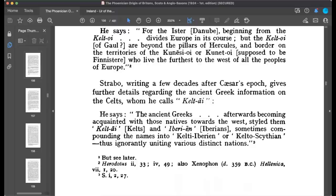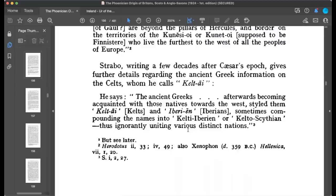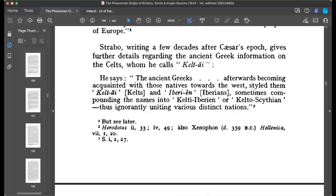whom he calls Celtae. He says, the ancient Greeks, afterwards becoming acquainted with those natives towards the west, styled them Celtae, Celts, and Iberians, right? Sometimes compounding the names into Celti-Iberian or Celto-Scythian, thus ignorantly uniting various distinct nations. You see, they were grouping many people together is what they're letting you know that these Greeks and Latins were actually doing. So that's why there is some confusion as to who the Celts were.